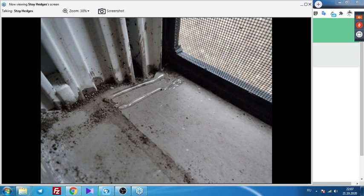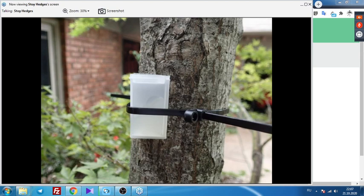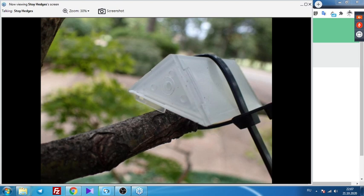Here's a bait station that was placed with a liquid bait for ants. You can also attach certain types of bait stations to trees. You can use liquid bait stations at the base of trees, at the base of shrubs, along the foundation, some larger liquid bait stations. You can also put gel and granular baits in those same stations.